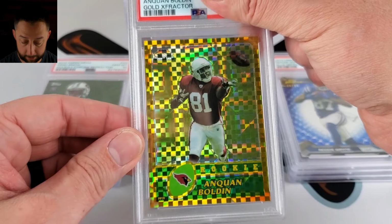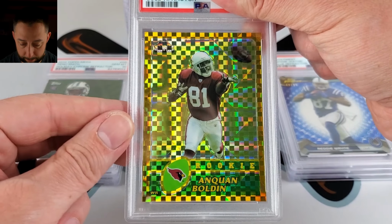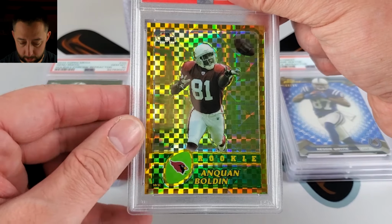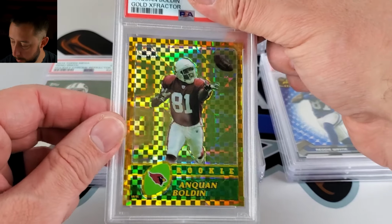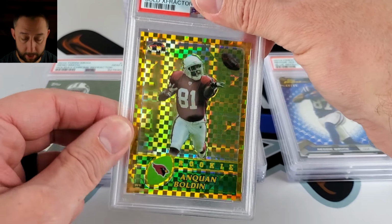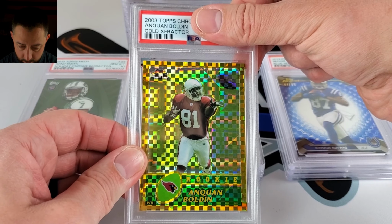This card I am stoked for. It is very hard to find these gold X-Fractors for any player in a sense, because they're just so low numbered, 101. But especially when you have a little bit more of a prominent player, it adds a little bit of a special touch. I have a 9 or 10 on this, so there's a chance it hit.